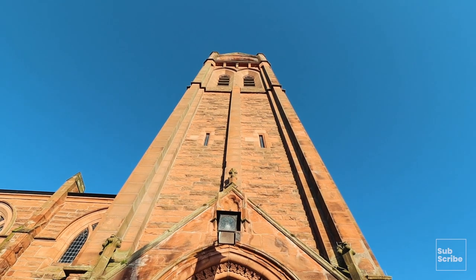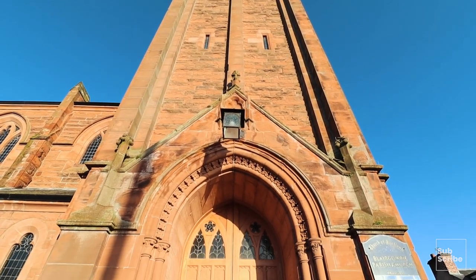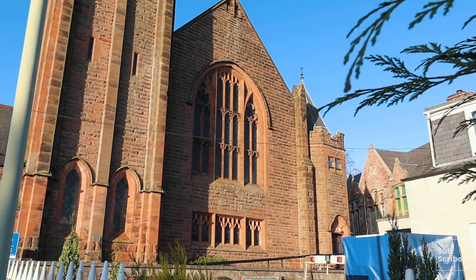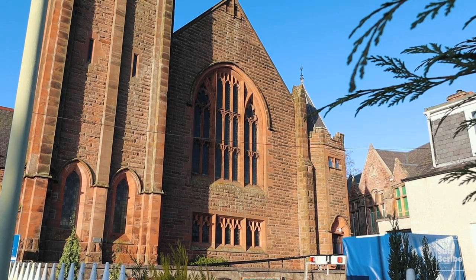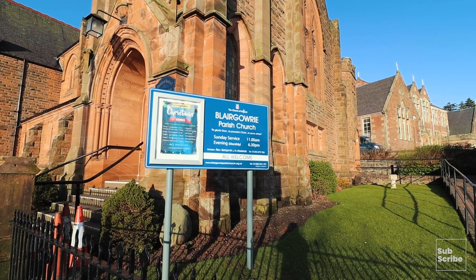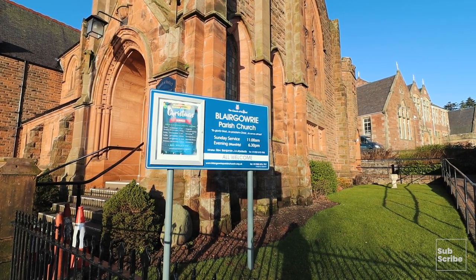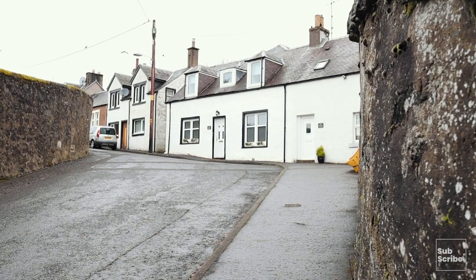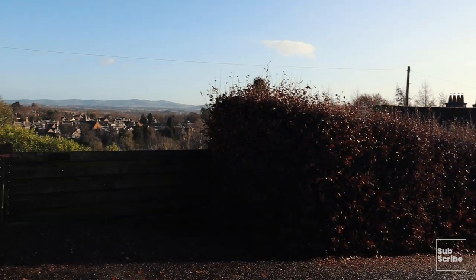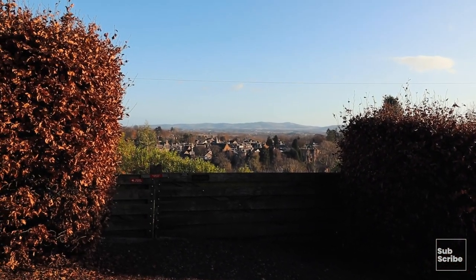The church was opened for public worship in November of 1843. Built out of red sandstone and with seating of nearly 600, the church hall welcomes visitors and is used for social activities all year round. As you continue to walk the side streets, you'll notice a slight elevation, which will reward you with scenic views of the nearby hills.